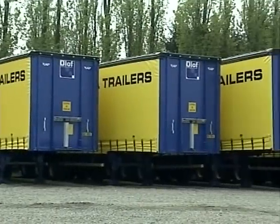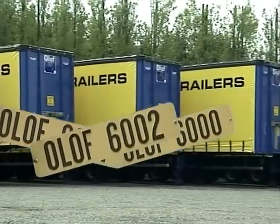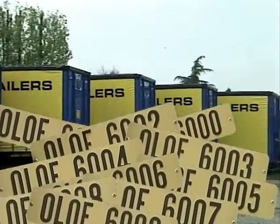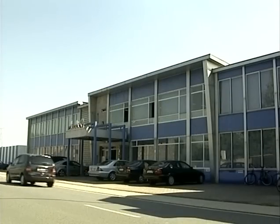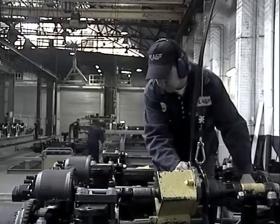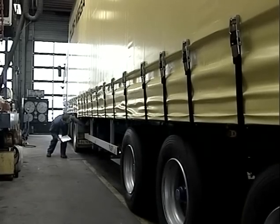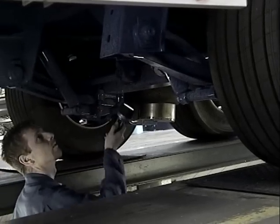Olof works with good quality, new equipment. The fleet is regularly supplemented with new series of trailers ordered from one of the leading trailer manufacturers. One of Olof's regular suppliers is the leading trailer manufacturer LAG in Belgium. These trailers meet Olof's exacting requirements in every respect. The trailers are regularly maintained to meet the most exacting legal requirements.